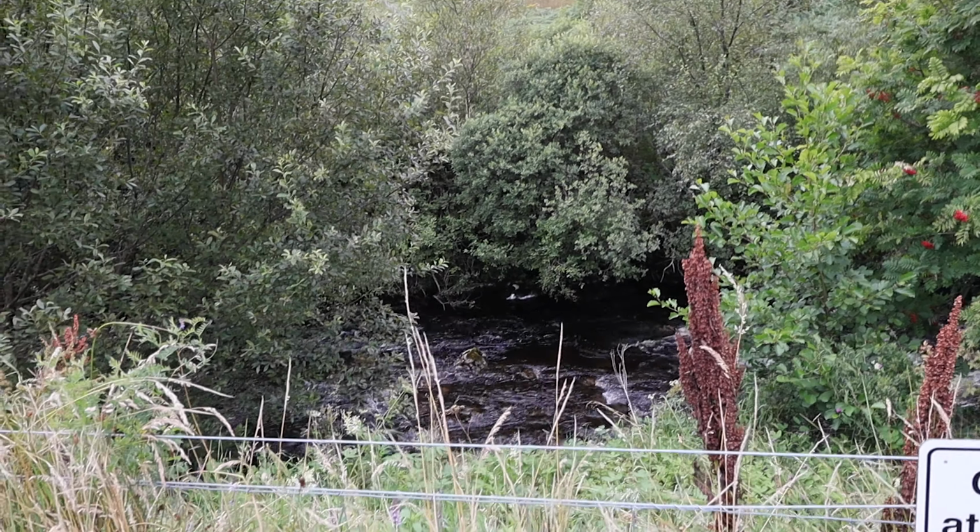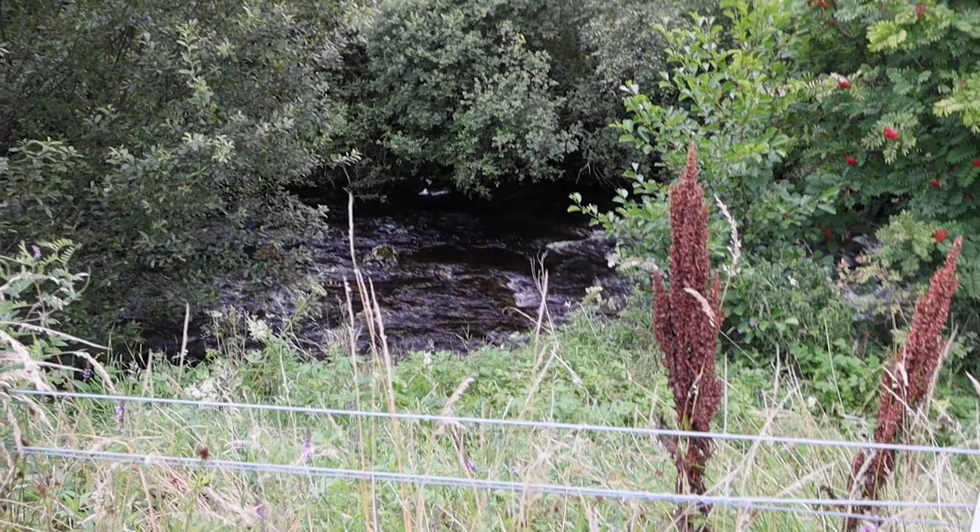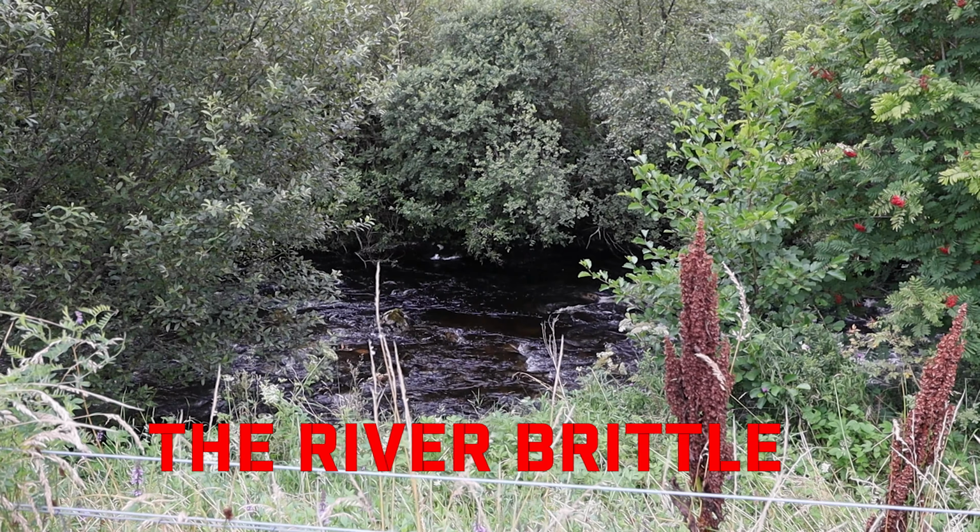Just outside your car park, at your feet, there's a lovely little stream.